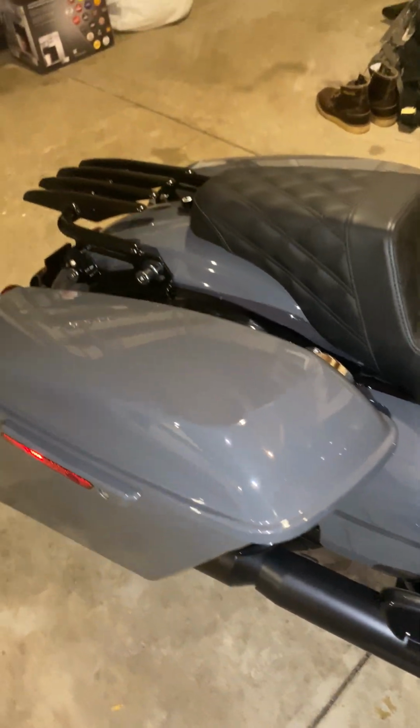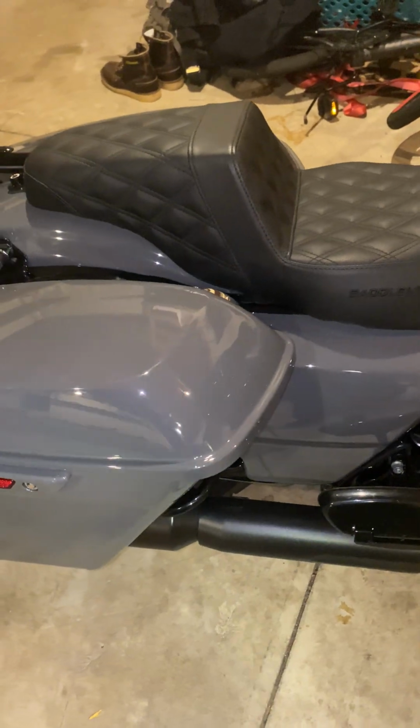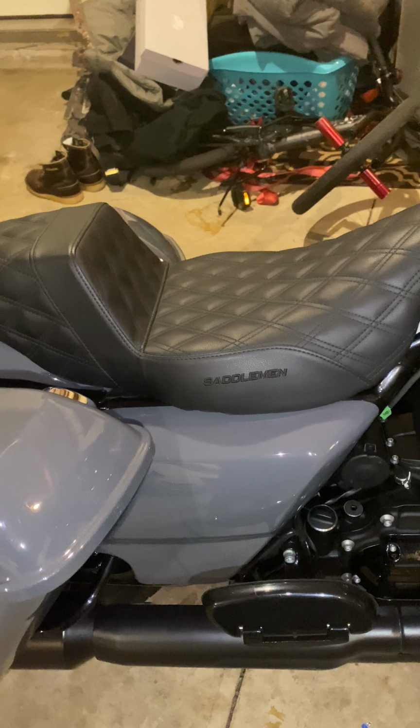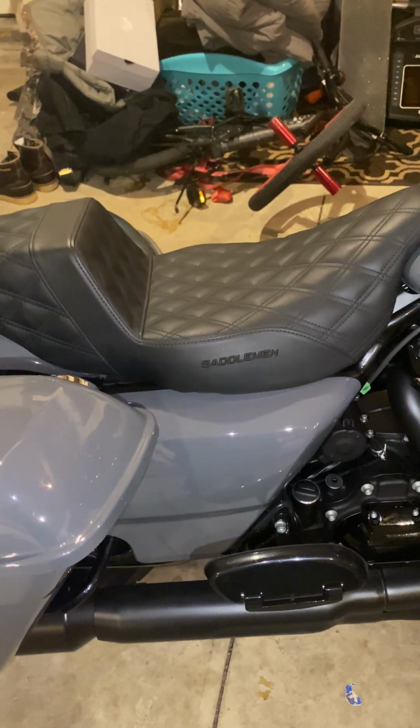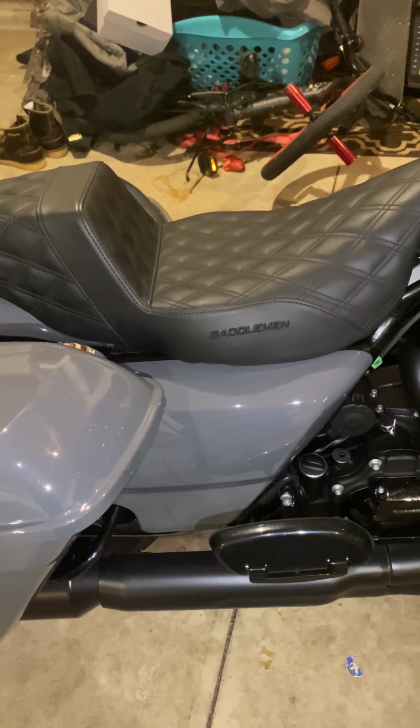Yeah, I had to take that tour pack off. I don't like the look of a tour pack. I put it on there because my wife was going to ride with me. And we literally made it on one ride, and she was done. She said she wasn't comfortable going over 40.